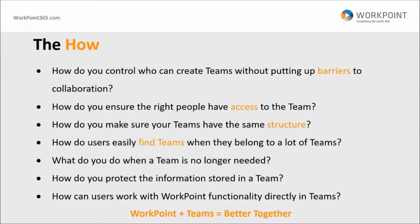How do you ensure the right access? Permission management is actually really quite tricky, and what we want to do is simplify that, so the user doesn't have to think about who has access and when they have access, and whether a user should even have access. So we've really simplified, and want to simplify, how people get access to a team.